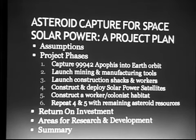This presentation focuses on a specific technical approach that allows us to capture an asteroid into Earth orbit, and then we can use its resources to build solar power satellites and other things. Yesterday's talk was more detail about how you actually capture an asteroid using slingshots around the Earth and the Moon, because we can do it with fairly small amounts of delta V, which is the really enabling trick.